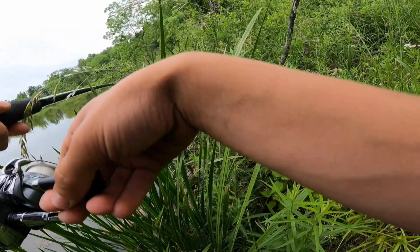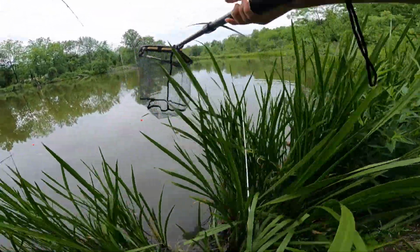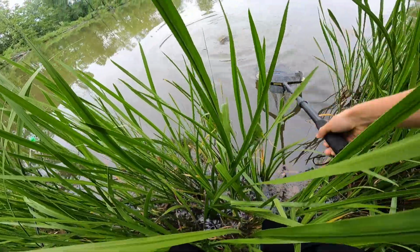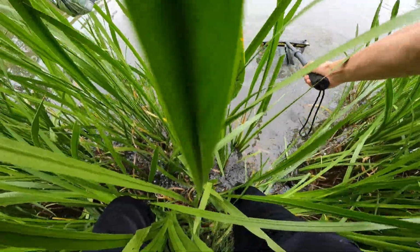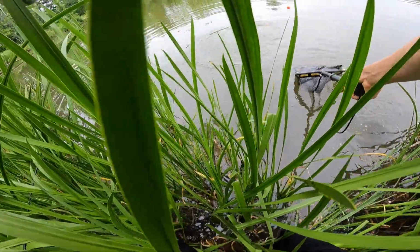It's a mirror carp, it's not huge, but it's a good one. Come on, stay on, buddy. Here we go, we got the net. Come on, first one. Here we go. Come on, get in the net. That's right, let him tire out. It's not a giant, but it's a nice little mirror carp.